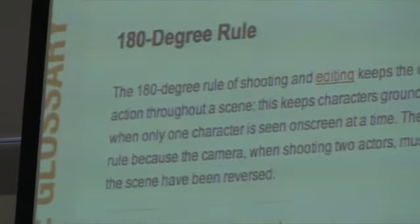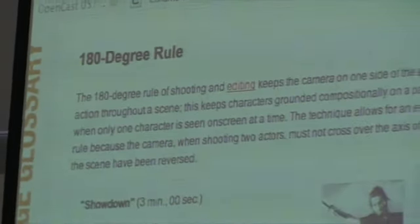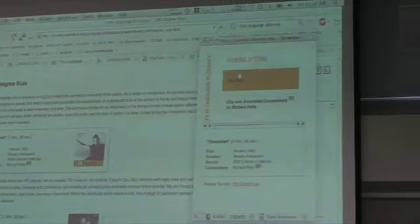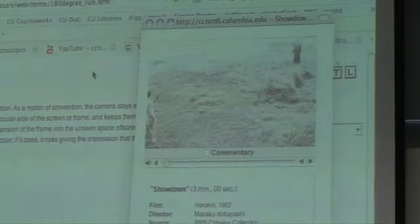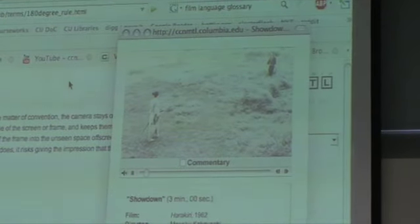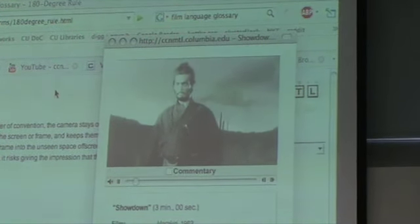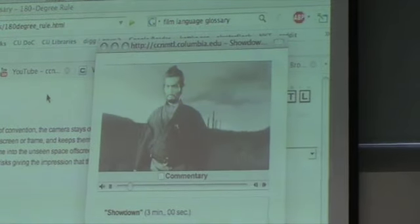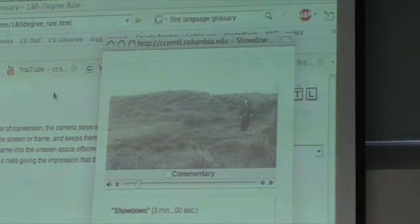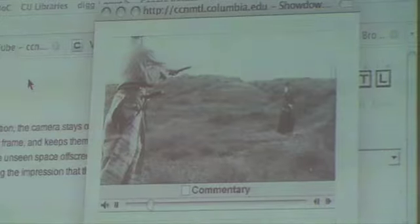We've captured short clips from movies, and we have them in QuickTime wrappers. And a student, while reading the glossary, will have two options. They can watch the film clip as is. In this case, it's the Showdown from Harakiri. This clip is supposed to show that as the shots change within this scene, the camera never breaks the 180 rule, which means it doesn't cross the axis. And some film people in here might know of it. So you can watch this film clip from Harakiri and see how the shots are arranged in the scene.